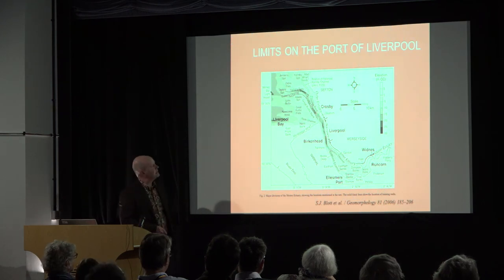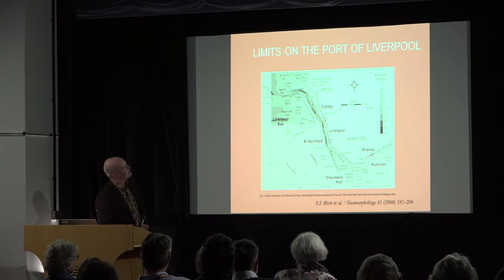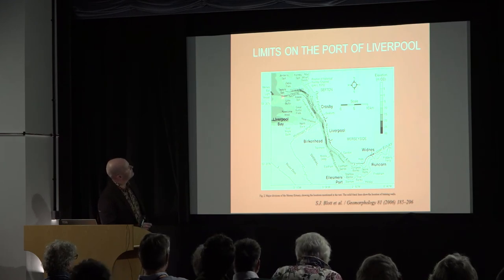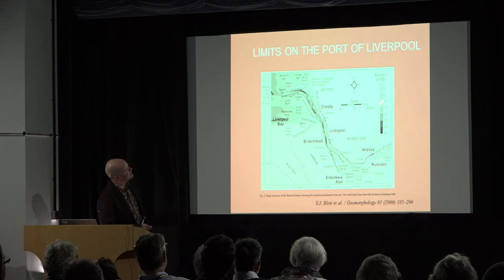Right, so back to Liverpool. You've seen a version of this earlier. This is from a geomorphology paper, funny enough. Queen's Channel, Crosby. The problem in Liverpool is that it's really coming into Crosby Channel. There's a sort of gradient of scale here, which isn't very clear.